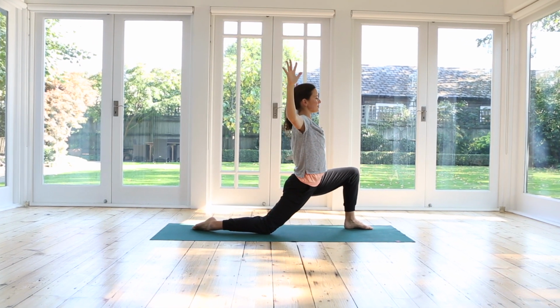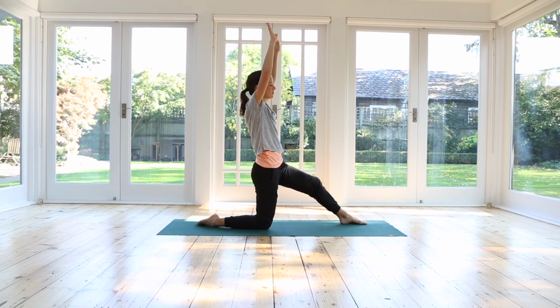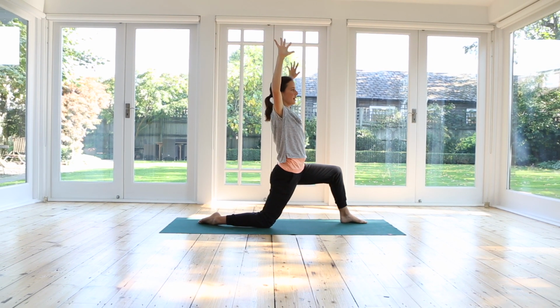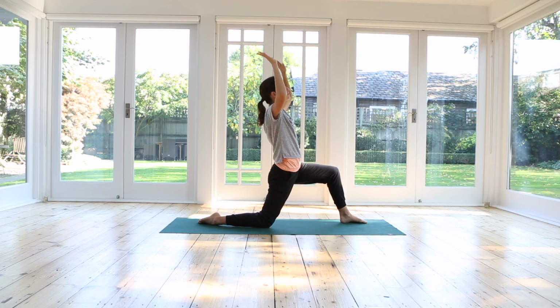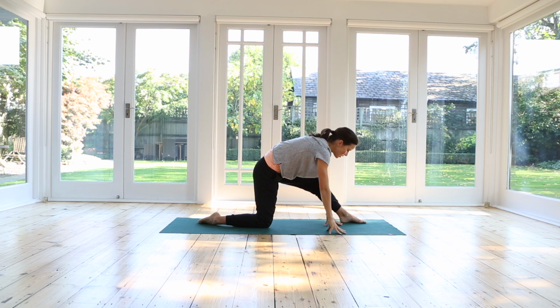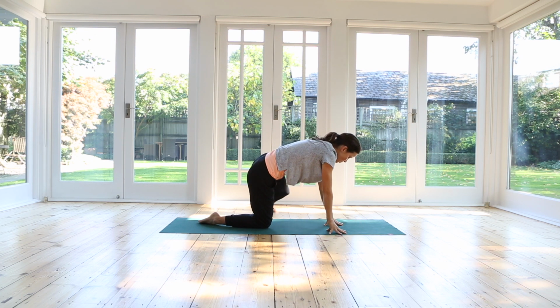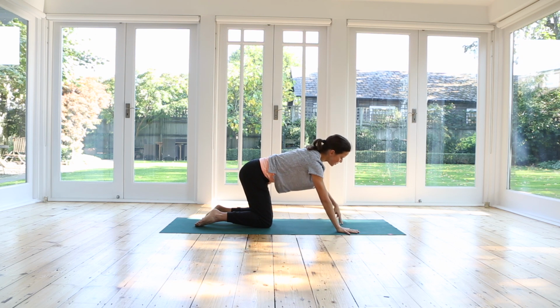Exhale. You're nurturing your body. Inhale and exhale. Inhale, arms up. Exhale, hands down to the mat. Sweep your left leg all the way back. Good. Planting your hands flat onto the mat.